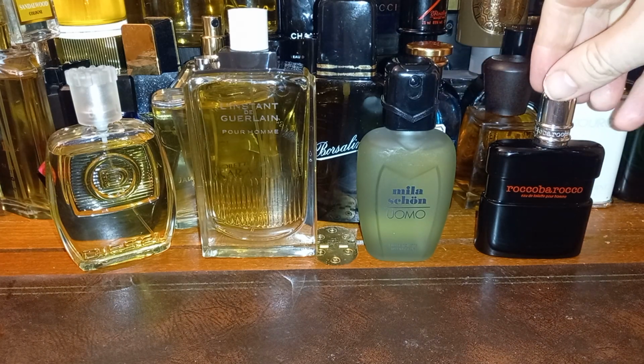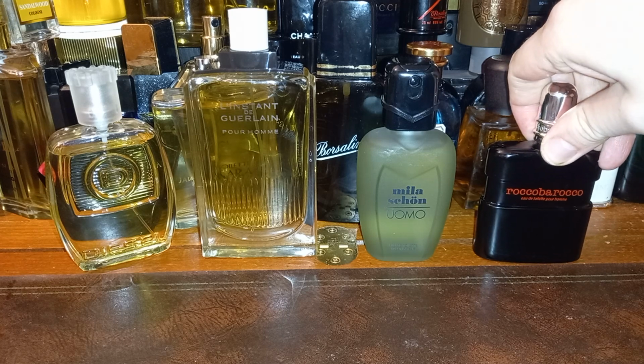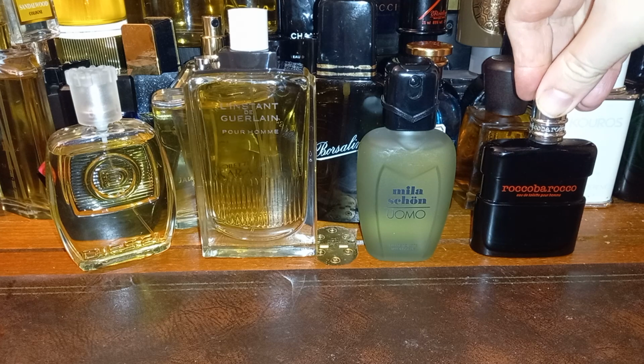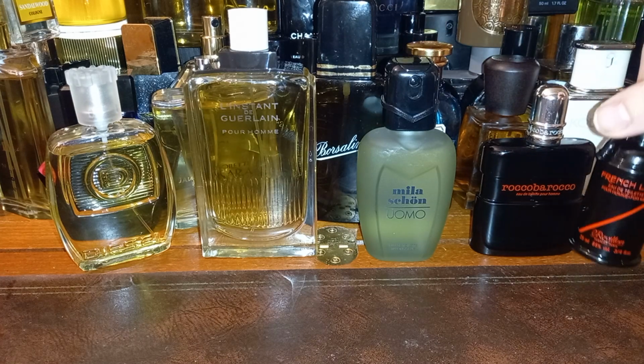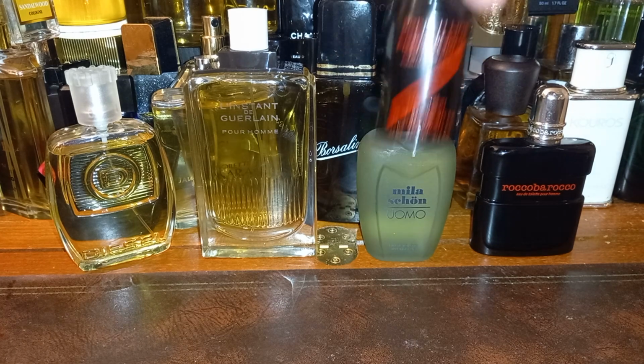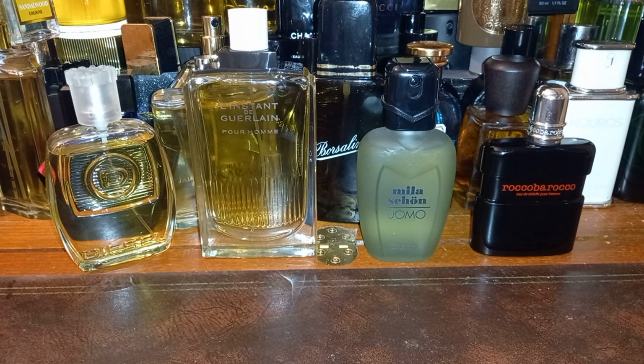And then Roccobarocco. This is one of Duncan's favourite fragrances, Fritz de Cat. You've seen Fritz de Cat. I've just noticed, very similar sort of setup to this, isn't it? French Line by Revlon. I'll be doing a first impressions on that, although I must admit I would be cheating because I haven't smelled it, and it's very nice.